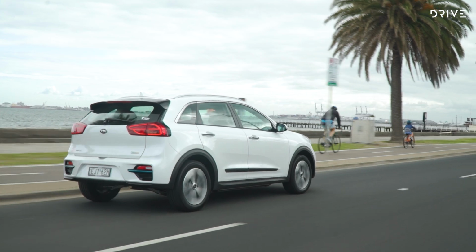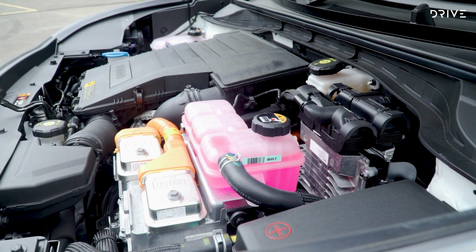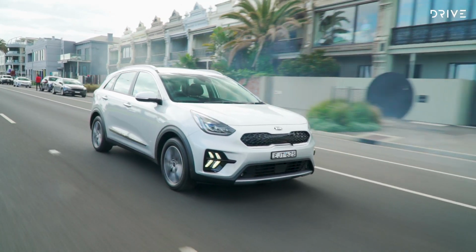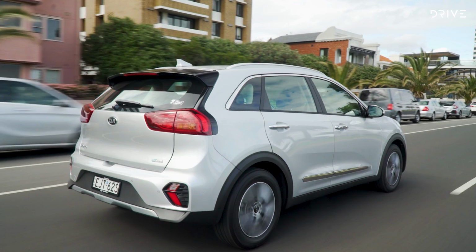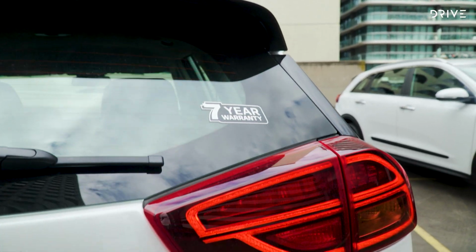A hybrid car combines a conventional petrol engine with a small electric motor. This helps reduce your fuel bill. Believe it or not, hybrid cars have existed since the 1900s, but they've risen to prominence in the last 3 decades. The Toyota Prius and Honda Insight were among the first modern-day hybrids. These days, hybrids are everywhere.